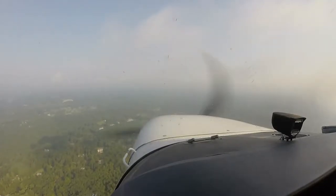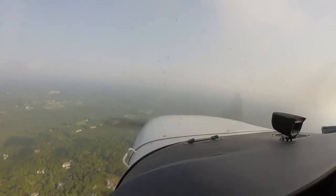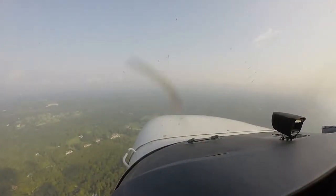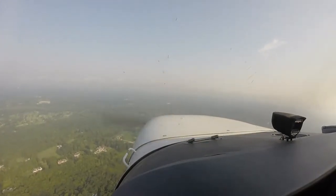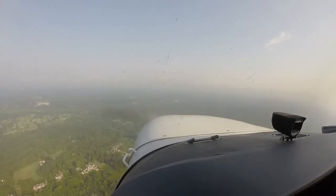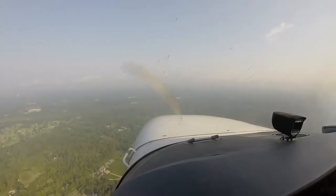Alright, same point. Actually, 500 footers, see them? The little hatch marks before the 1,000 footers? Those. Romeo, number 3, follow Falcon on a 7 mile final. Number 3 for 16, looking for traffic. Number 3? 7 mile final, yeah, it's all the way out here.